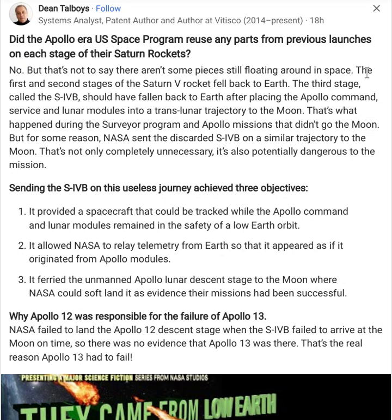Dean here writes, "No, but that's not to say there aren't some pieces still floating around in space. The first and second stages of the Saturn V rocket fell back to Earth. The third stage, called the S-IVB, would have fallen back to Earth after placing the Apollo command service and lunar modules into a translunar trajectory to the Moon. That's what happened during the Surveyor program and Apollo missions that didn't go to the Moon. But for some reason, NASA sent the discarded S-IVB on a similar trajectory to the Moon. That's not only completely unnecessary, it's also potentially dangerous to the mission."